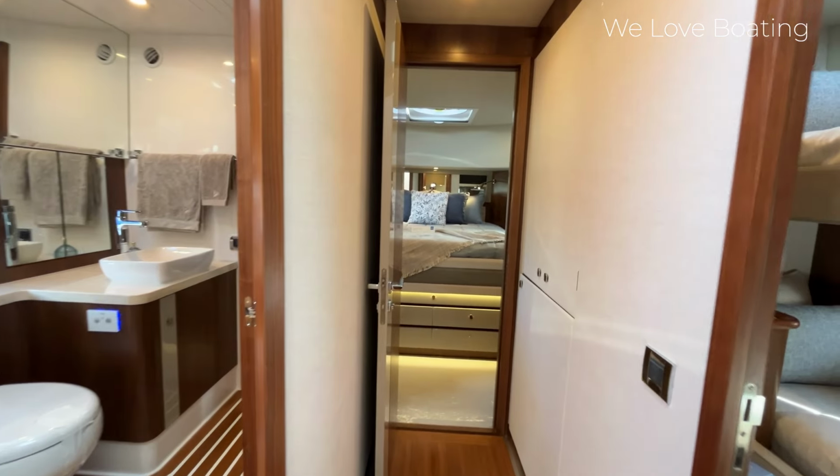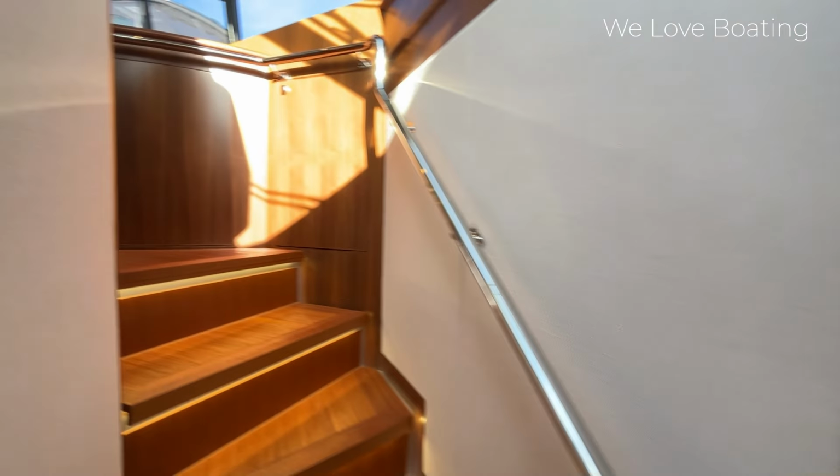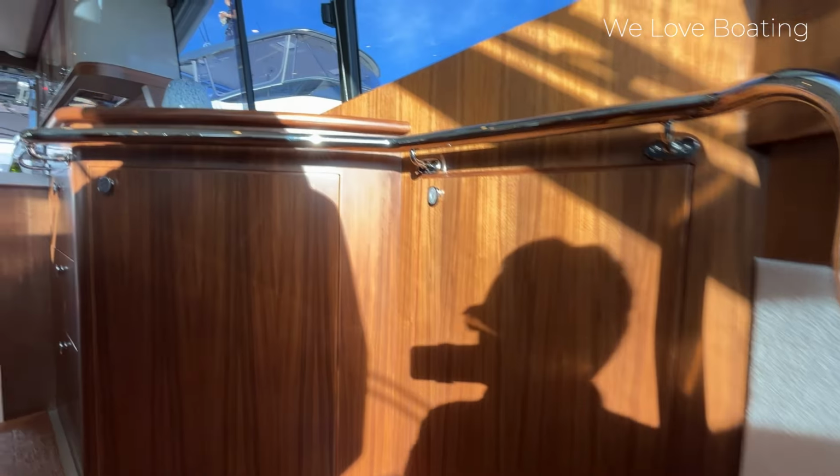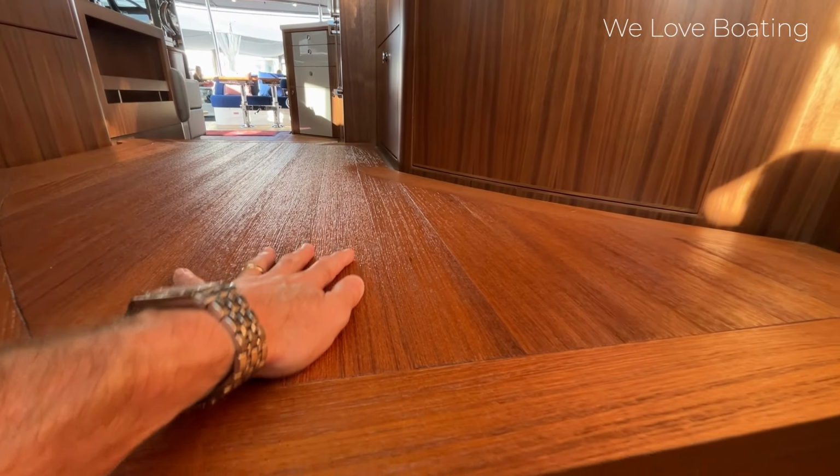Okay, so that's the lower deck. It's a 3 cabin, 2 head layout. The last thing, or maybe the second last thing I want to show you. Actually, before we get to that, see if you can pick this up.